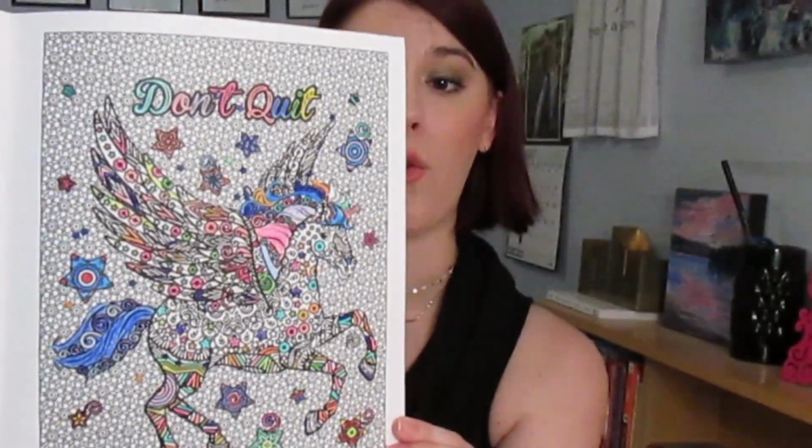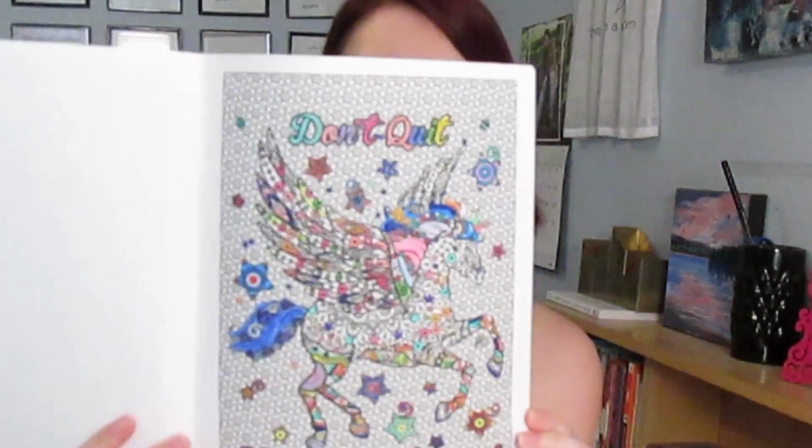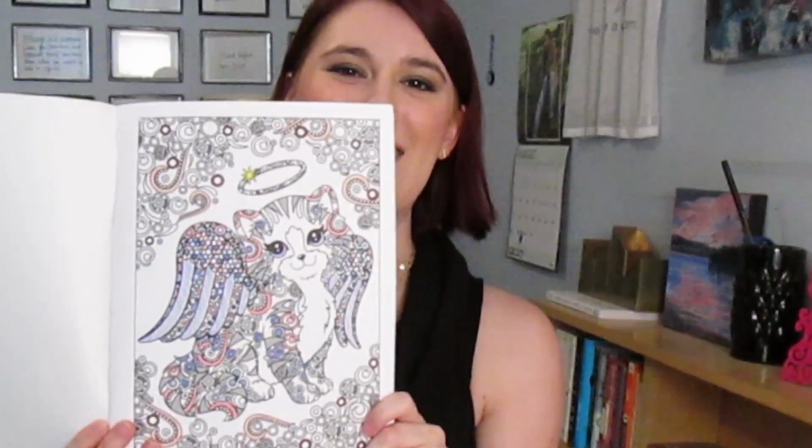They're definitely more intense, focus wise, than normal coloring books, because as you can see, there's a crap ton of details. So this is the one that I have been working on. I love it because it says don't quit your daydream, and it has a flying unicorn and stuff. So I really like that one, and there's just so many cute designs, and they're all different. There's, oh, I guess I was also working on this page. What a cutie.